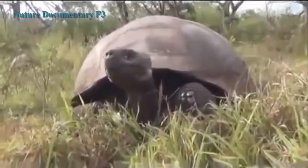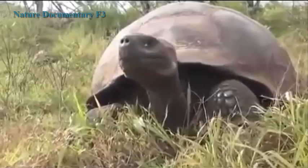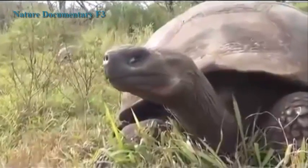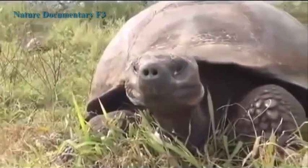People find the islands fascinating, but at the same time somewhat uncanny, sometimes even unreal, due to their volcanic origin, which you would think would make them uninhabitable. But in fact, they're teeming with life. The Galapagos Islands.